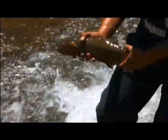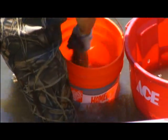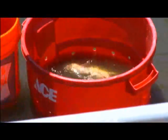It multiplies the success rate. In the wild, if we let them spawn, which we are, we're letting them do a little bit of spawning, we might have 5 to 10% success. Whereas if we take them into the hatchery setting for a month or two, we'll get upwards of 80 to even 90%. So that gives us a lot more fish to play with.